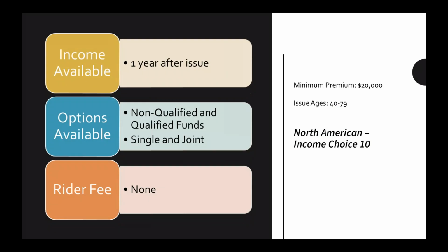The third product we're going to look at today is North American's Income Choice 10. Minimum on it is $20,000. Issue ages 40 to 79. We do have income available 1 year after issue, so you do have to wait 1 year to take on income. It does work for qualified and non-qualified funds, and there is no rider fee, which is a huge thing.